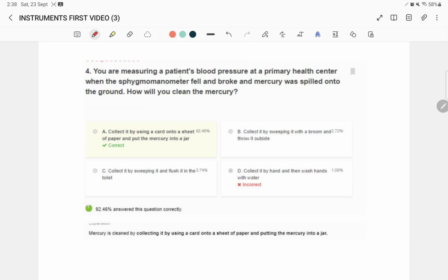Next, you are measuring a patient's BP at a PHC with a sphygmomanometer. It broke down and mercury was spilled onto the ground. How will you clean? Okay. See, it was a very easy question. You could have eliminated the other options and then you would have arrived at the answer. See, first, collect it by using a cardboard. Let's see. Collect it by sweeping with the broom and throw it outside.